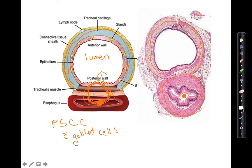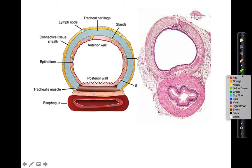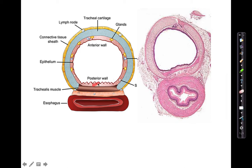And the other thing I want you to know, starting from the trachea, is that it has some smooth muscle in here. And that smooth muscle is going to continue all the way down into almost all the tubes that lead deep into the lungs.